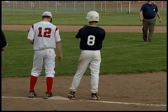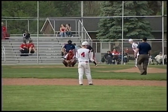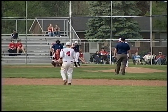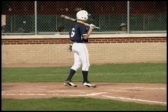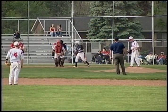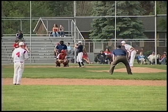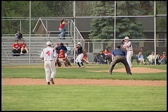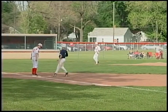This is the top of the order again for the Vikings. Started off with Green, Solis now, then Wayne Moak in the third spot. So Marshall checking a runner at first, and then a pickoff move. Not in time. Again, checking first, comes home with it. Taken for a ball.